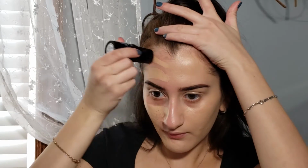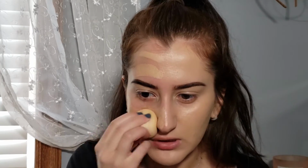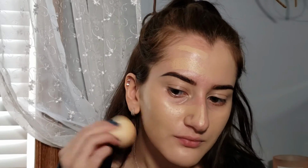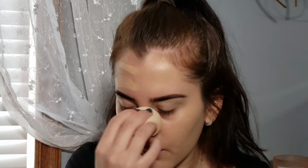This might be my new favorite foundation. Just wow. I don't even have the word for it. I love how buildable this foundation is. I feel like you could put a whole two tons and still not have it look cakey. I mean, obviously I know, if you keep layering it on, it's not gonna look good. It doesn't even look like I'm wearing anything. This literally looks like my skin. I'm speechless.